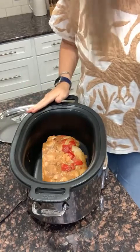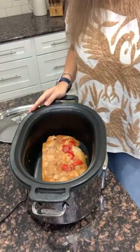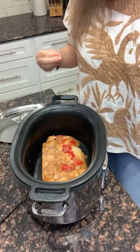But so I'll probably actually set the timer for about six so that with about 15 minutes left in the cooking cycle, I can stir in a little bit of cornstarch and that will help thicken up the sauce.